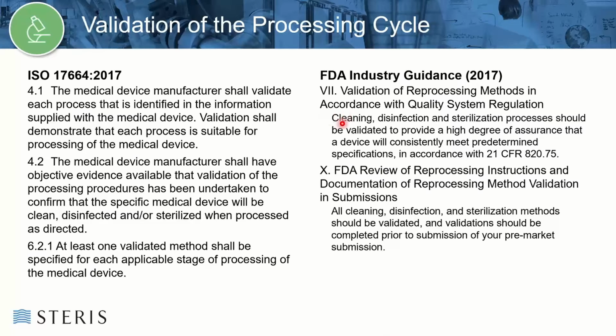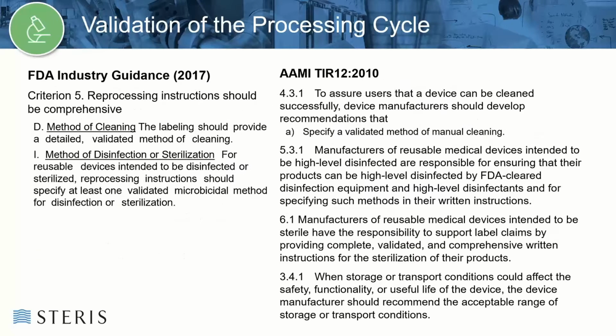The FDA industry guidance says that cleaning and disinfection of sterilization processes should be validated to provide a high degree of assurance that the device will consistently meet predetermined specifications. And then they also say that cleaning, disinfection, and sterilization methods should be validated, and the validation should be completed prior to submission. The FDA industry guidance also says that for a method of cleaning, your labeling should provide a detailed, validated method of cleaning. And then for a method of disinfection or sterilization, it says that for reusable devices intended to be disinfected or sterilized, reprocessing instructions should specify at least one validated microbicidal method of disinfection or sterilization.